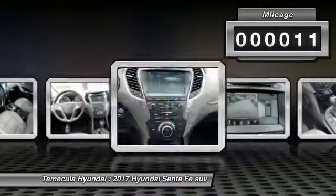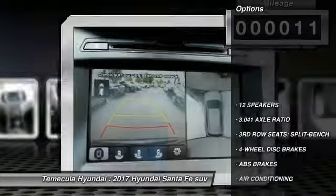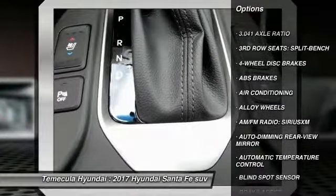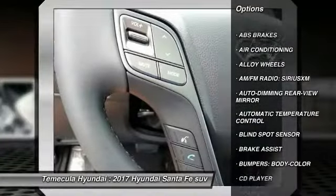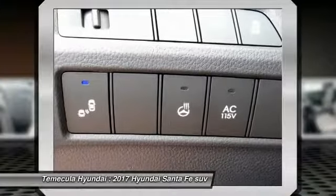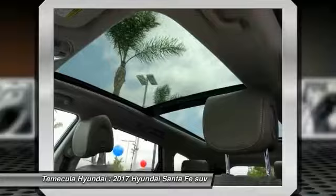Here are some of this vehicle's great options: traction control, power passenger seat, navigation system, air conditioning, leather wrapped steering wheel, dual airbags, power steering, heated rear seats, alloy wheels, four-wheel disc brakes. Come take a test drive today.